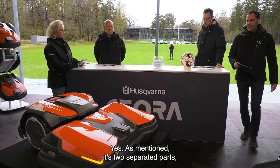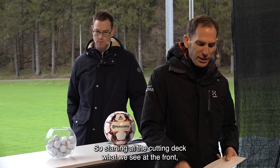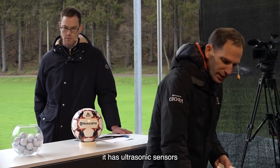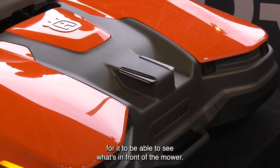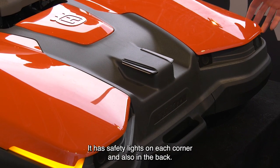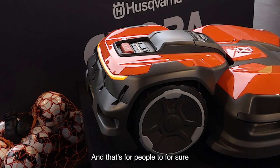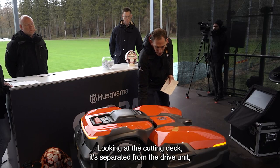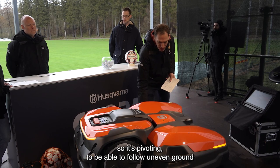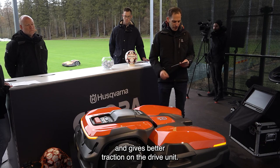Yes, as mentioned, it's two separated parts with the drive unit and the cutting deck. So starting at the cutting deck, what do we see in the front? It has ultrasonic sensors for it to be able to see what's in front of the mower. It has safety lights on each corner and also in the back, and that's for people to for sure see this in the dark. Looking at the cutting deck, it's separated from the drive unit, so it's pivoting to be able to follow uneven ground and gives a better traction on the drive unit.